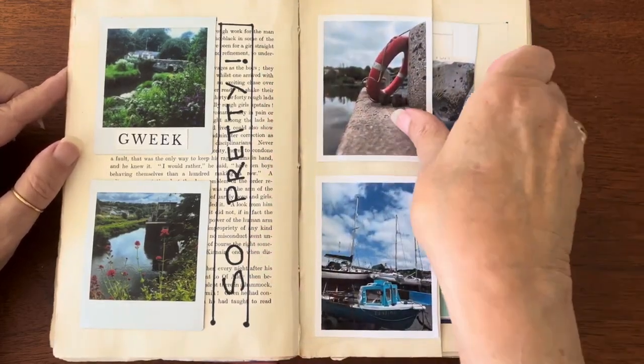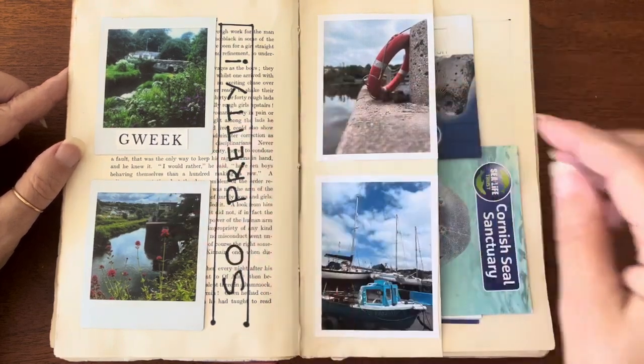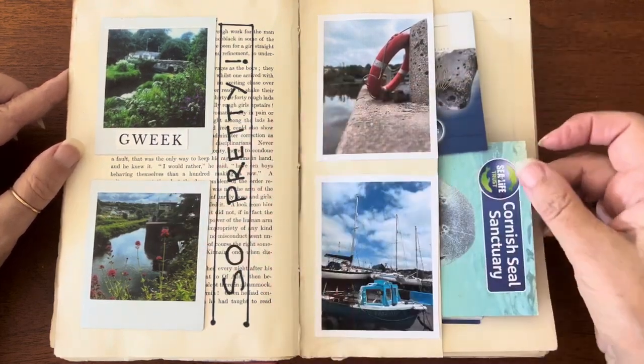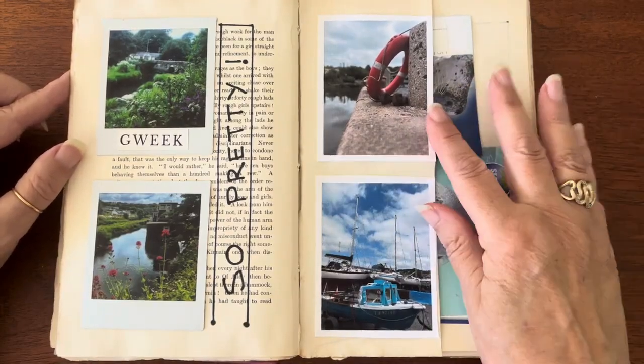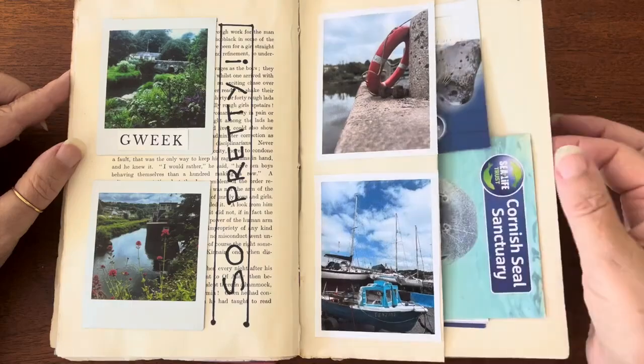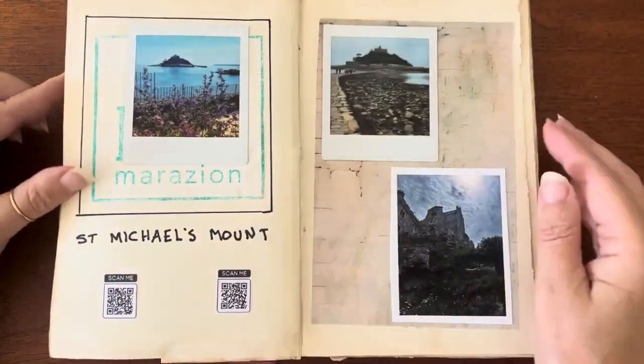Another little pocket to add a few little bits and pieces. This tiny little innocuous village has a seal sanctuary for Cornish seals that they find off the coast that need help. So that was a lovely little memory. It's nice to just keep little bits and pieces.